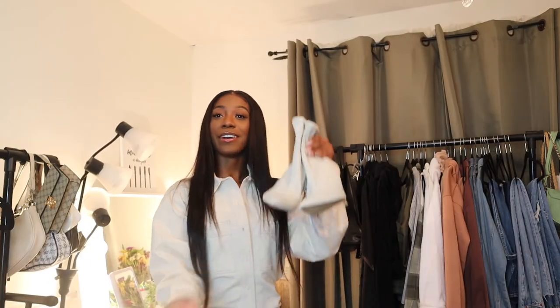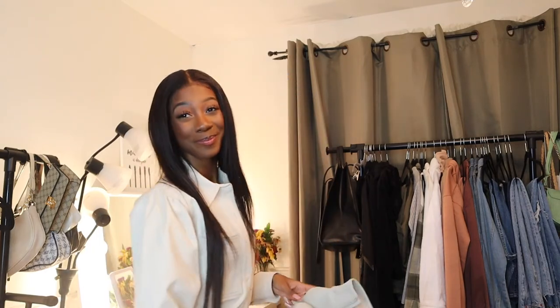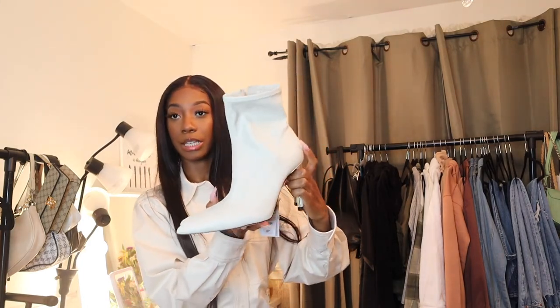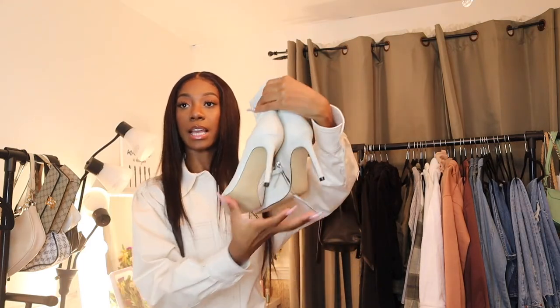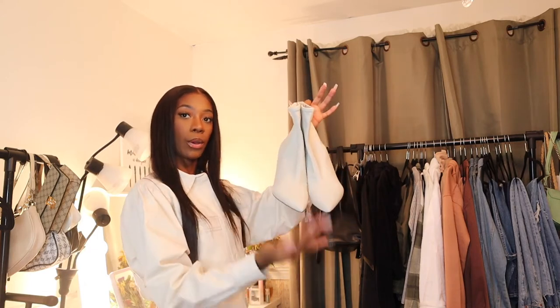Next, we have a pair of shoes. I don't typically gravitate a lot towards Zara's shoes, but this I saw in the store and I was like, okay, I gotta have this because I already know fall is coming. I already know the boots need to be in my closet. So I just got these cream, they're not really tan, they're like in a cream color. Definitely not white, but definitely not tan either. So it's like a creamy color. And it's just a little ankle boot. And it fits the ankle really, really well. And it's so, so chic. So nice. I just can't wait to style these.